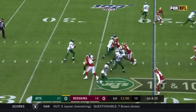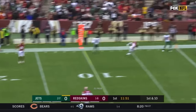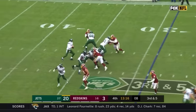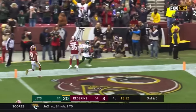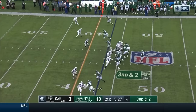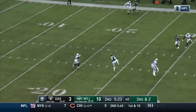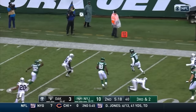From the 20-yard line of the Redskins, Darnold moving to his left. Now he falls to the end zone. 10th play of the drive. As Darnold fires. Catch is made by Crowder. Understands the things that Sam Darnold's more comfortable with. On 3rd and 2, Darnold throwing over the middle. He's got his man. That's Robbie Anderson. Anderson to the 15.